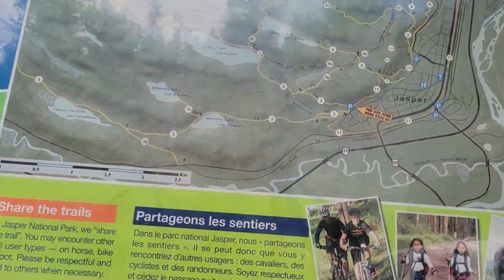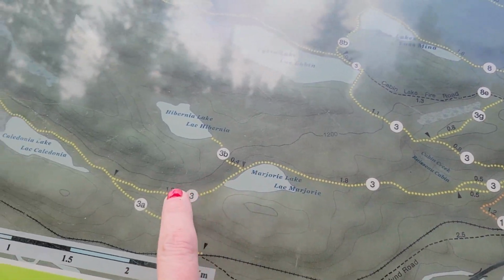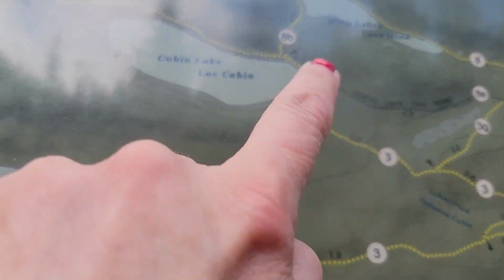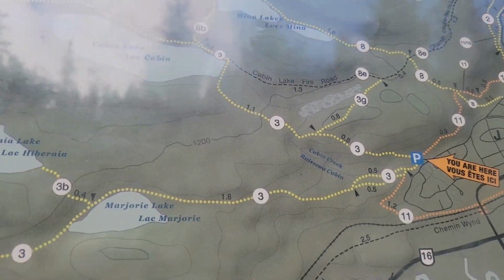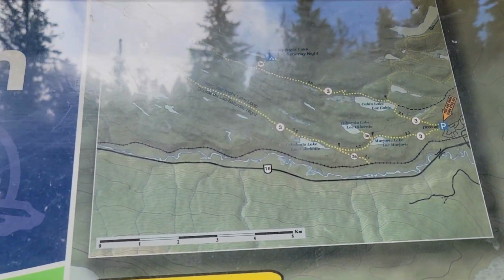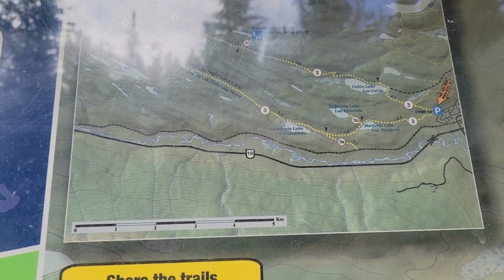Hold on one second. It's number 3. So we're here and we're going to go this way and go around. And it comes up and back down this way. And we'll spend the second night here and then back to here. So that's the loop. It kind of goes off the map. There we go, it's up there. So that's our loop. I don't know if you can see it or not.